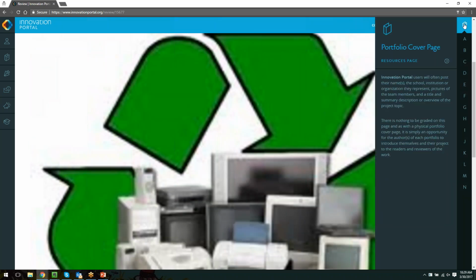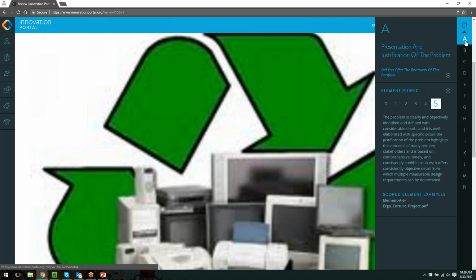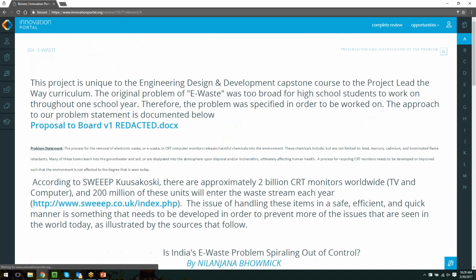To navigate to the next page, we're going to go over to that right-hand menu bar. Make sure A is highlighted. We can read presentation and justification of the problem. That's our first tab that we'll turn to in the 3-ring binder, and go ahead and click that. Then we have student work loaded. So this is actual student work, and they've agreed to let us use this for a couple different uses.